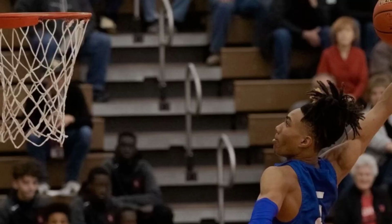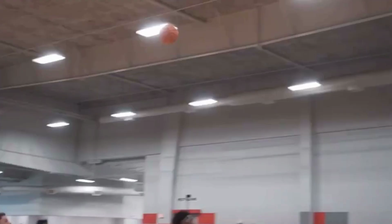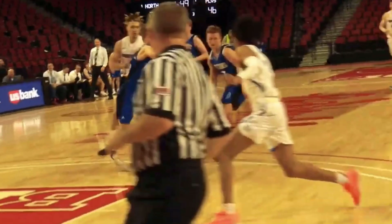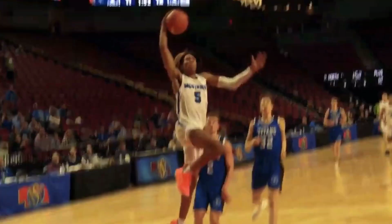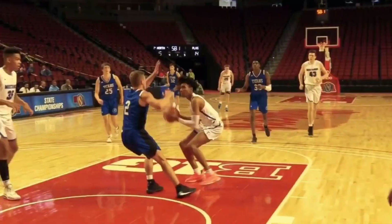Athleticism is going to be an A+. At 6'4", he can finish well over the rim and can challenge anyone at the hoop. He showcases his athleticism in transition, when he hits the paint, and when he uses it to overwhelm players on the defensive end with not only his length, but his quickness and explosiveness. He picks his spots, but he's really dangerous if you don't box him out. He can finish on top of you and draw fouls in the process.